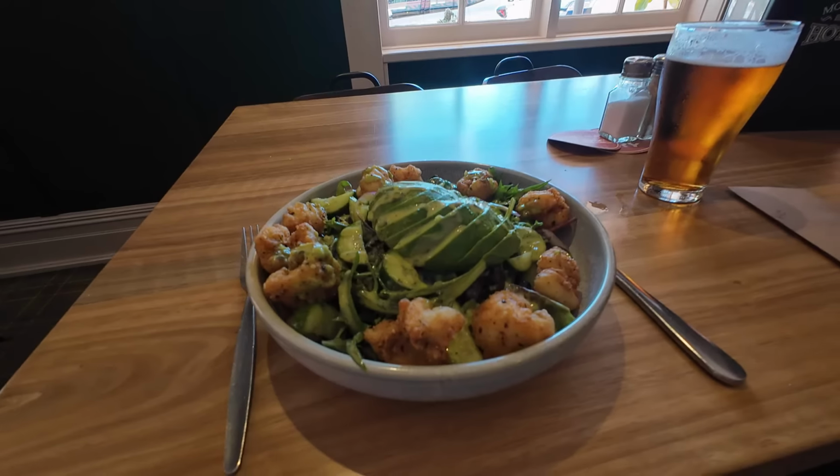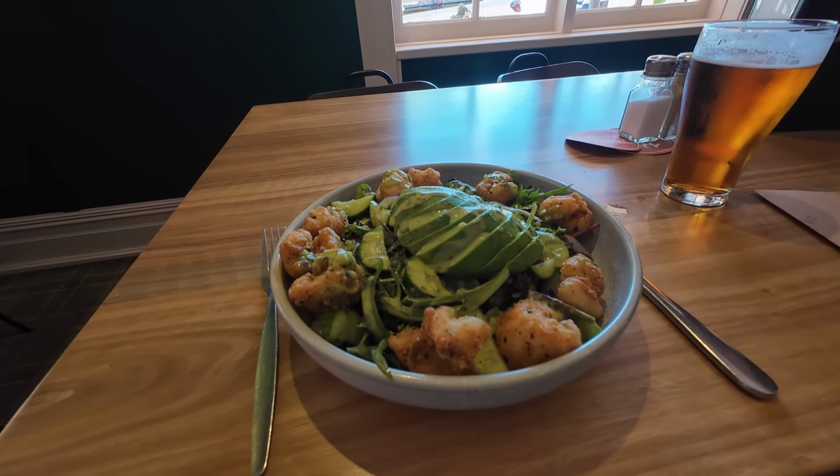Delicious. Well, that looks pretty good. There's quite a few other places downtown which you might want to go down and have a look. But this is the closest to the station, the Moss Vale Hotel. Perfect.